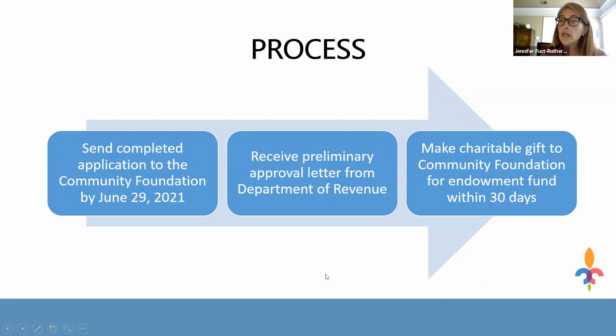We scan them and we email them to the Department of Revenue on the first day that they accept applications, because as Heather mentioned, this is sort of a first come, first serve program. So we send it all to the Department of Revenue on July 1st. This year, July 1st is on a Thursday. Other years, it's just on the first working day following July 1st. So it'll be on Thursday, July 1st. We submit them all, and then everybody just has to wait.